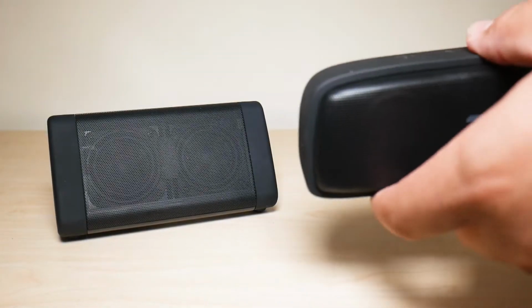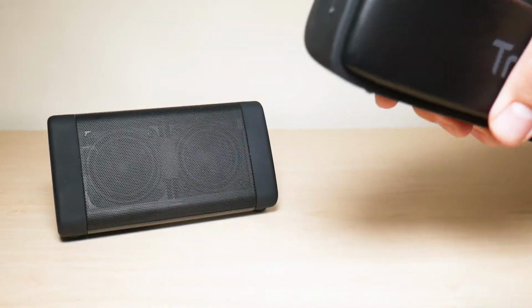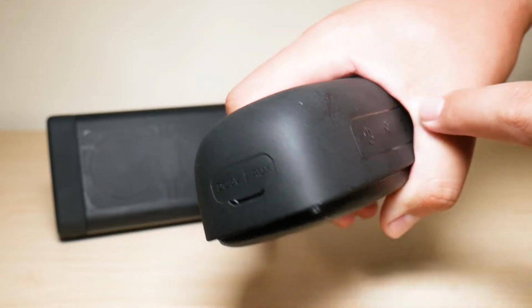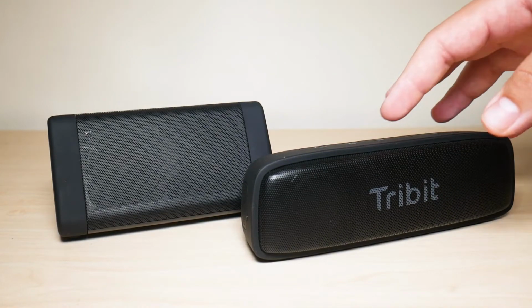Now, like I said, I do prefer the Tribit because it's just better to hold. There's this curve in the back that you can put your palm around. So I do prefer the Tribit over the Oontz Angle 3 as far as feel.